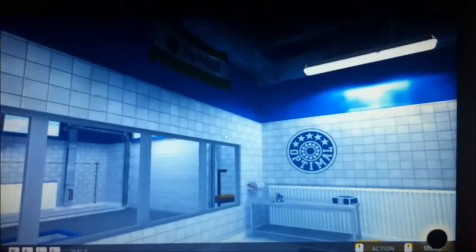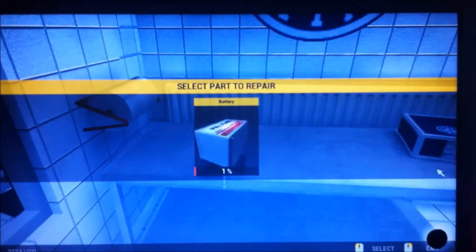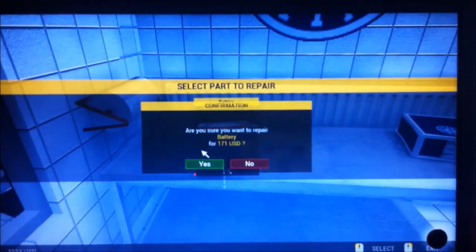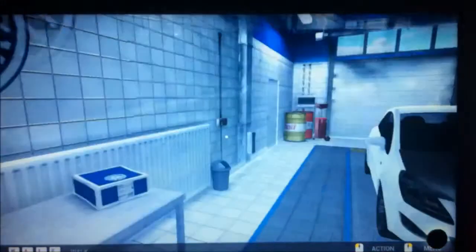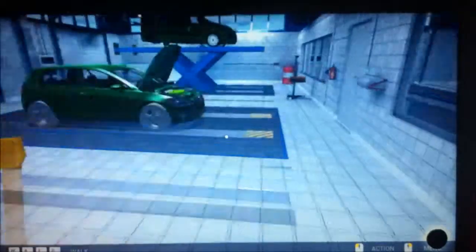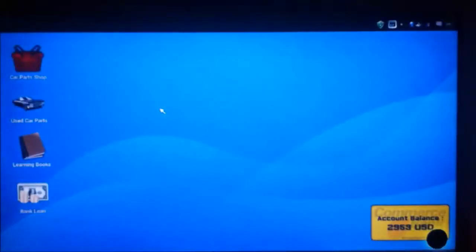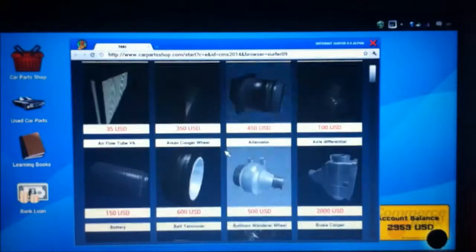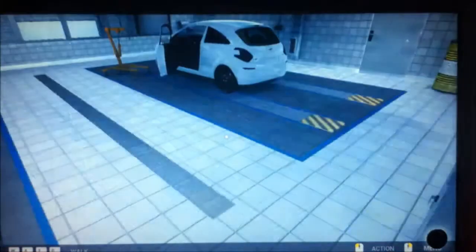Right, let's wonder if we can fix it. Oh yeah, we can. $171. Okay, just out of interest, I apologise if this is a bit boring, but I want to see how much we would have had to have spent on a brand new one if we had not been smart enough. 350. Okay, yeah, we made a little bit of a savings there.